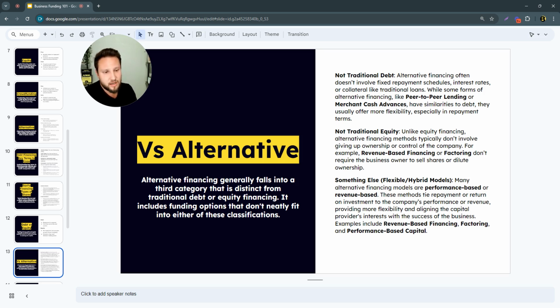Those are most common. And then you've got the alternative, right? Alternative really falls into a third category, but it's weird because it's a mixture. It's like a hybrid of all of it. A lot of it will fall into a contractual obligation as opposed to traditional debt and equity. So it's not necessarily traditional debt because there are no fixed repayment schedules, no interest rate or collateral. A lot of the things that go into the fundamentals of the definition of debt won't exist, which makes it a contractual obligation.